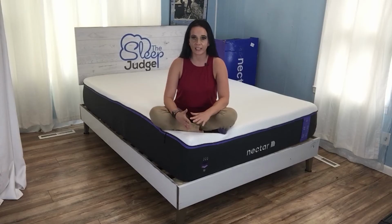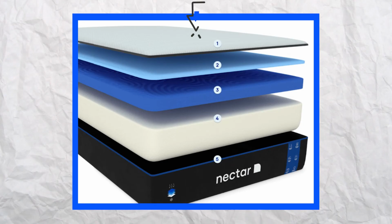Nectar's regressive density lineup makes complete sense when you think about it. The top layer gets the most wear and tear, and that's where they really amped up the density. And to make the most cost-effective sense, they slightly decrease the density the further you get from the surface without going below the standards for excellence in durability at any level.